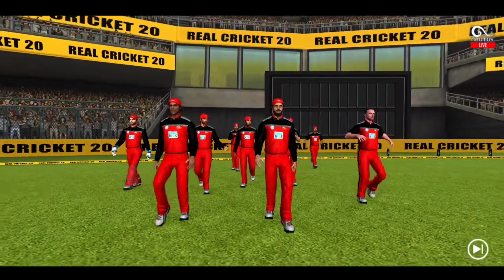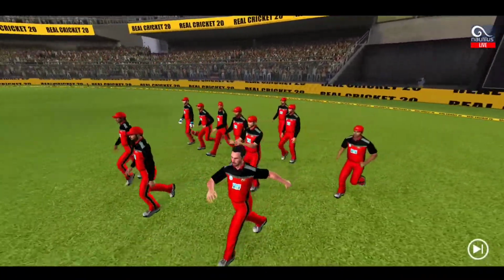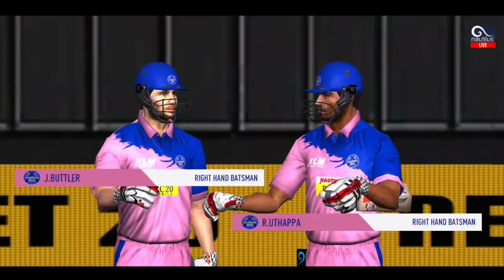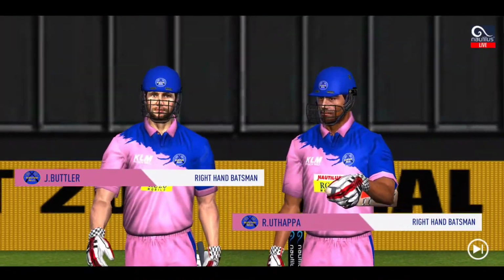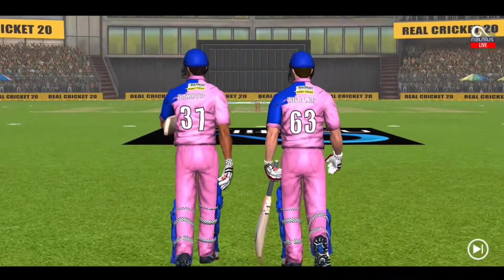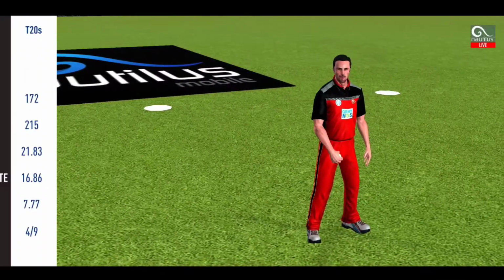The umpires lead the fielding team out, followed by the two batsmen set to open the innings. Keeping wickets in hand would be vital. The game is set up well. Let's go ahead and catch the live action. Pace bowler into the attack.